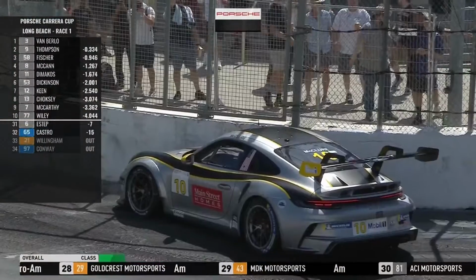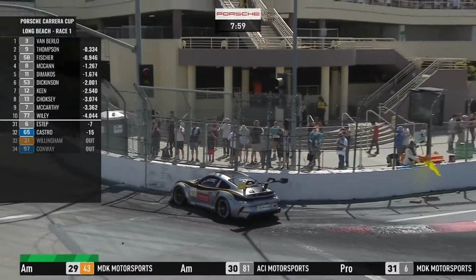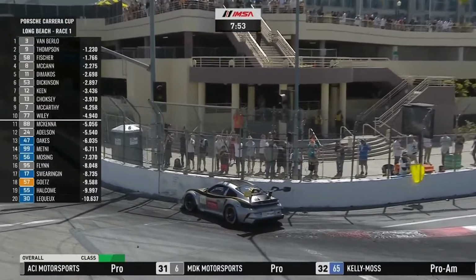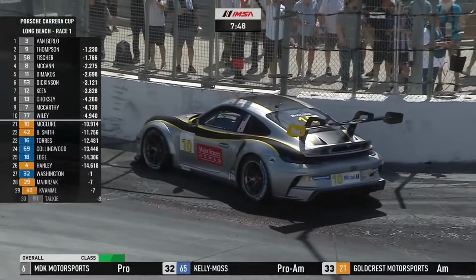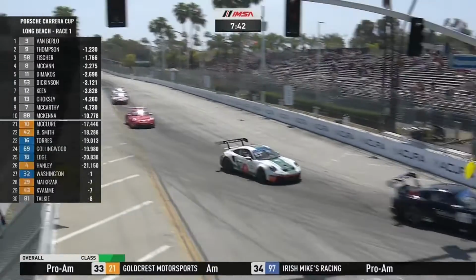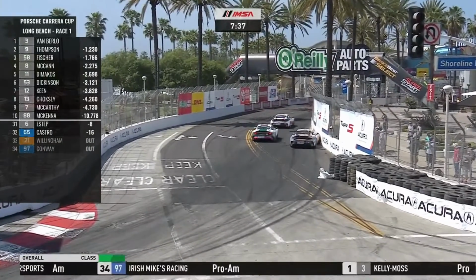And across the line, and another problem. This time for Vernon McClure in the number 10 Kelly Moss Road and Race, and he's found the concrete as well. And the silver, black, second, and yellow car. Second in class. Yeah. Bill Smith is going to get a really good result here if he just stays out of trouble. Ah, it was Justin Oakes for Nola Sport was the other car involved with the 77.